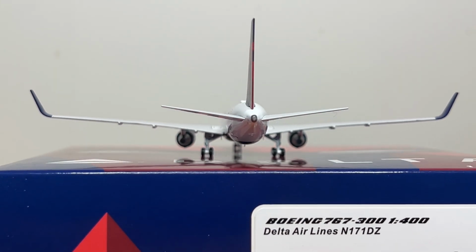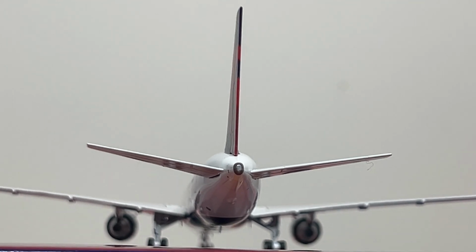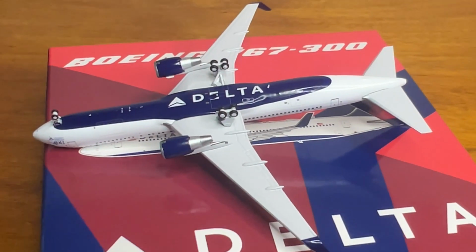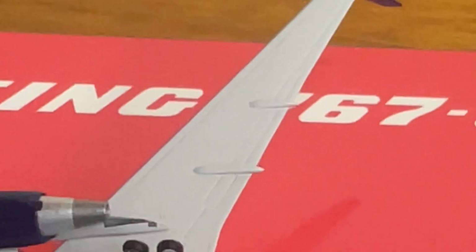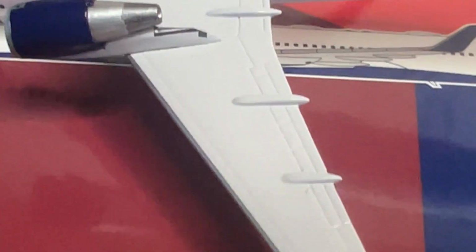And then you have the back portion of the model, so there is the tail, the empennage, so that's looking great. You have your vertical stabilizer and horizontal stabilizer, and you have your APU exhaust there. And then you have the back of the CF6 engines. And these are looking great. Then here is the bottom of the model, the bottom of the empennage there. You have your doors there, and you have the Delta belly looking great. You also have a stand hold. You have the main landing gear and the bottom of the wings.